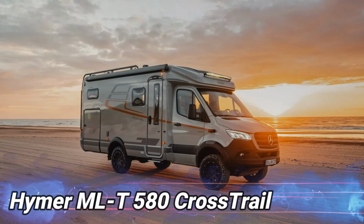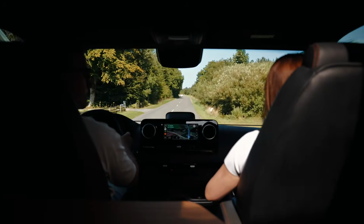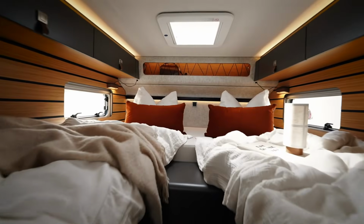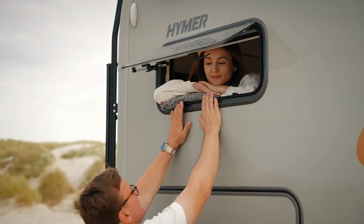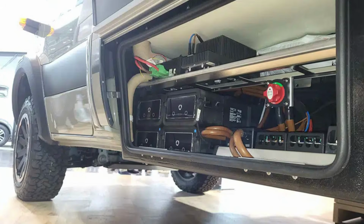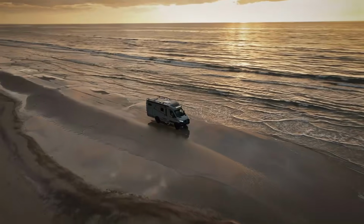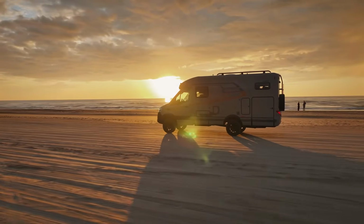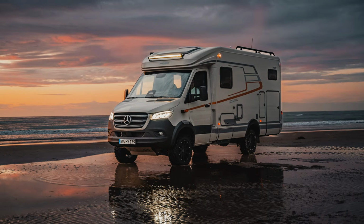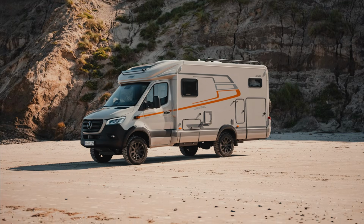Hymer MLT580 CrossTrail. The CrossTrail adds an all-wheel drive option to the MLT lineup, giving it extra capability on rough terrain while keeping the interior comfortable and luxurious. It's designed for off-grid adventures, with features like solar power and the Hymer smart battery system for extended stays away from civilization. This semi-integrated motorhome sits on a Mercedes-Benz Sprinter chassis, combining rugged off-road performance with high-level comfort and independence. Safety and convenience come standard, including attention assist, automatic headlights, hill start assist, high beam assist, traffic sign assist, and downhill speed regulation.